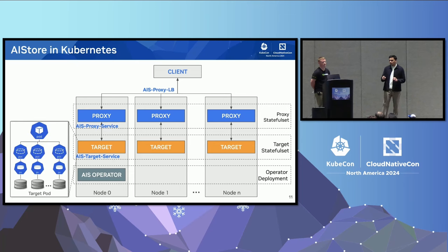So let's take a deeper look into how the targets are actually set up. Each target has multiple different disks. For each disk, we have a PV over the entire disk, and these PVs are mounted to the pod using persistent volume claims. So in this deployment, which we are going to show, we have all the disks of that node mounted onto the pod using PVs and PVCs. This helps us to manage the AIStore cluster efficiently and store data for easier retrieval.